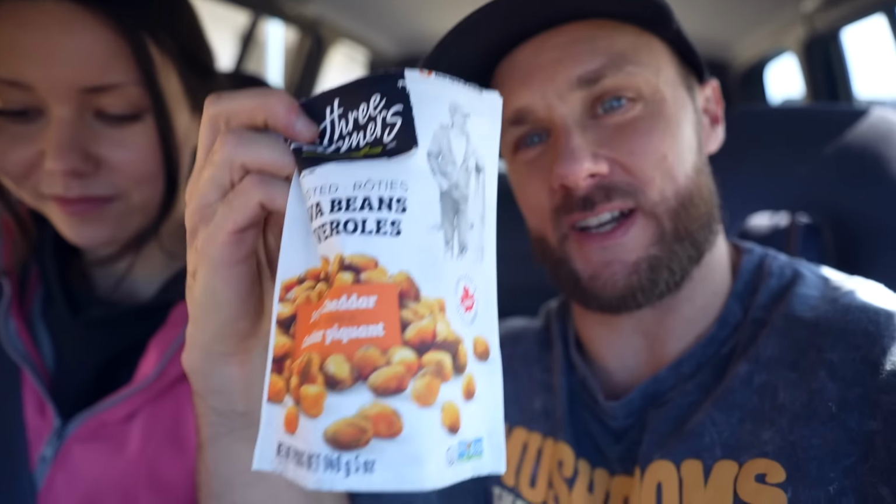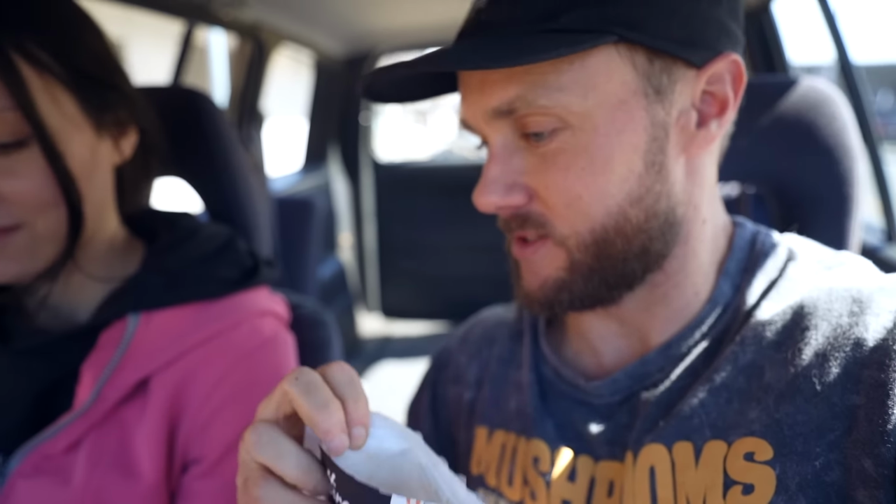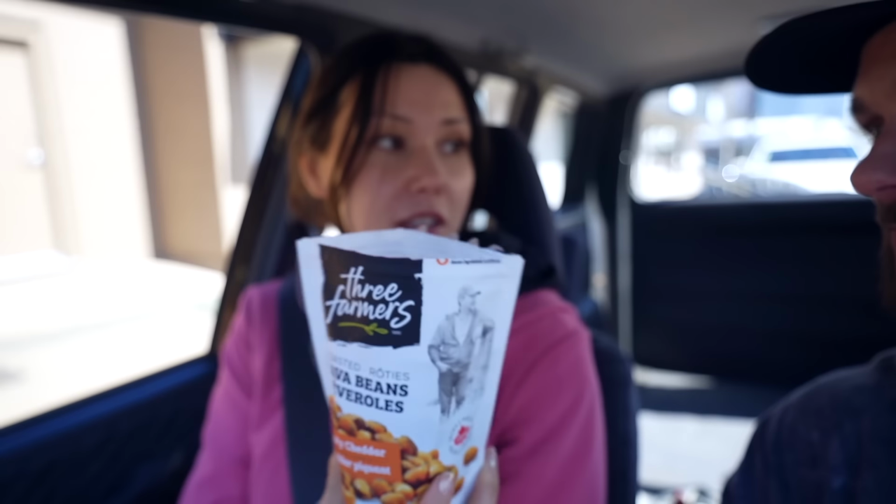So we had to stop and get a few groceries on the way home, and Crystal spotted these and she wanted to try them. She loves these sort of like little dry, crunchy kibbles. I'm not as big of a fan, but if they're good, I don't mind. So what are they? These are the fava bean zesty cheddar flavor, which is actually vegan, so we haven't tried the cheddar flavor before. No, we haven't.